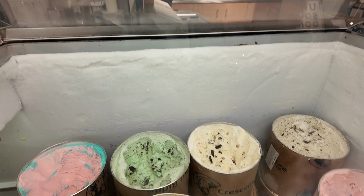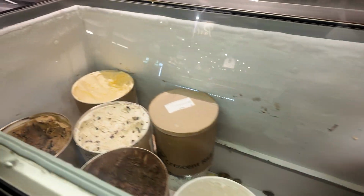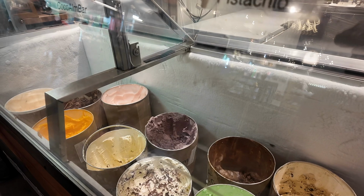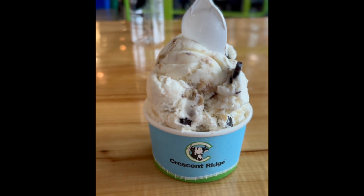So we were dying to try some of their ice cream, which thankfully we were able to go back after we finished our tour and get some ice cream. This is what I got, which honestly was probably the best ice cream that I've ever had in my life. It was so good. It was absolutely amazing. And I was super upset.